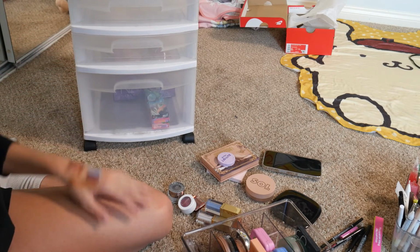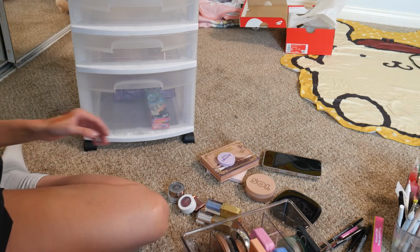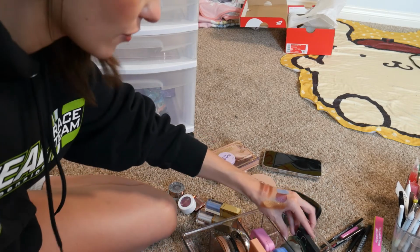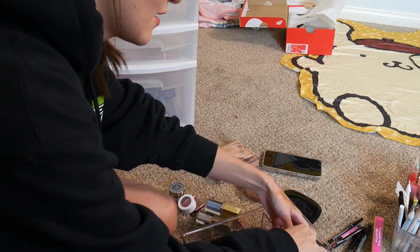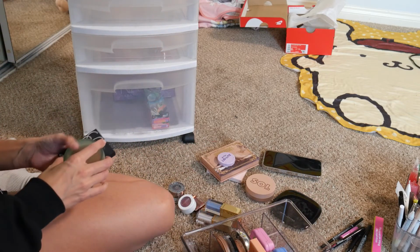Perfect. Let's get into my bronzers. Perfect. Great idea. So I don't have too many bronzers. I feel like I have some really cool ones and then just standard ones.